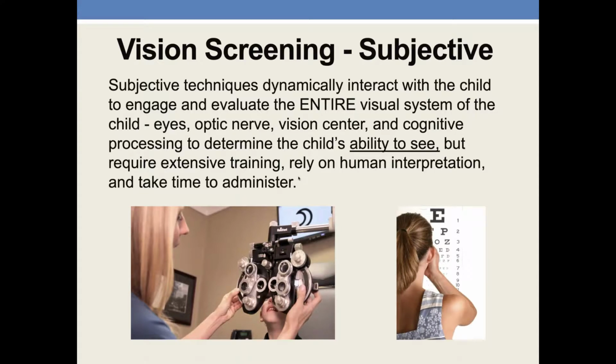A subjective screening is a little bit different. In fact, if you've ever gone to the eye doctor, an optometrist or an ophthalmologist, this is what they do. They use subjective techniques where they dynamically interact with you, or whoever their subject is. They have you read an eye chart, put different lenses in front of your face, and ask you A or B, B or C. Throughout that entire process, they're determining your ability to see. They're not taking measurements of the eye. Like we talked about earlier, this requires an extensive amount of training, there is human interpretation, and it takes a lot of time. But that is what subjective screening is.